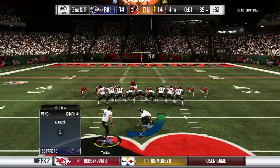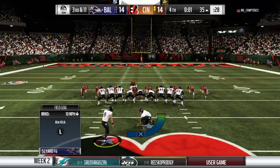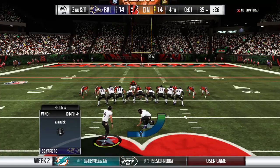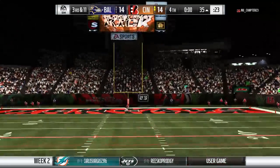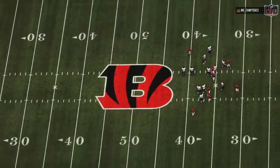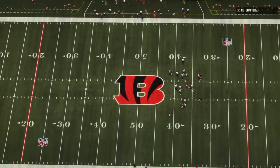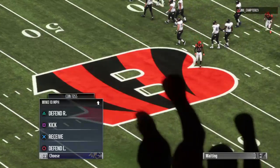So it's up now to one of the most accurate kickers in NFL history, Justin Tucker. This from 52, and this for the win. That's leaking to the right, and he missed it. Missed it by a foot or two. It's no good. And here in overtime, if the team that receives the ball scores a touchdown, it's over.